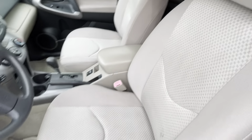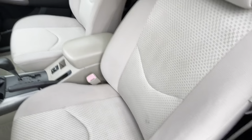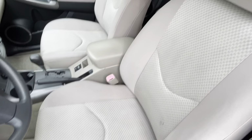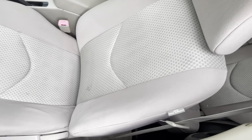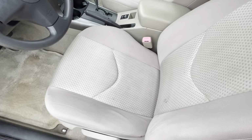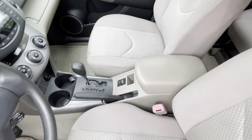Also, I did forget to mention the most recent owner had this since 2016, so about 6 years, and it had 111,000 miles at that time. So 6 years and about 65, whatever that math is, 63,000 miles.